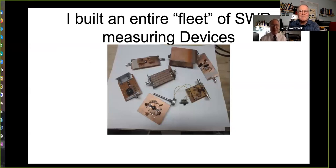This was rather fun. And you know, you can build some of these things in a couple of hours. So I wanted to measure the loss of SWR bridges. Just how bad is it? So I built a whole bunch of these things. And this was really a lot of fun. First thing you've got to do is make sure you've got a good dummy load. And that's off on the left-hand side there. I've got a bunch of 150 ohm resistors in parallel.